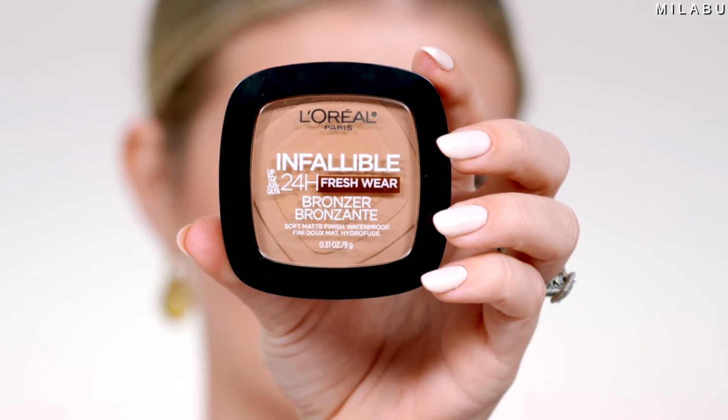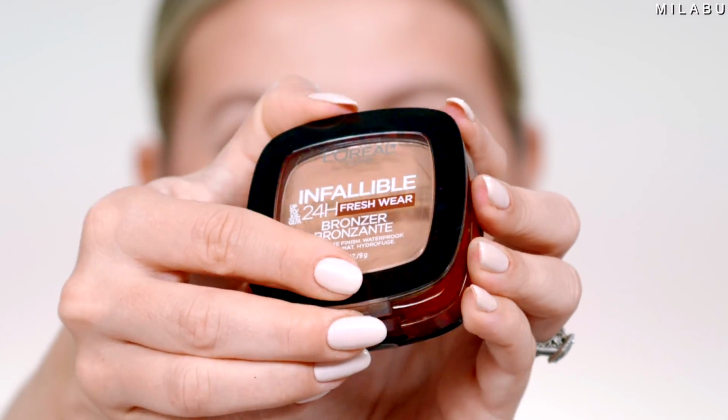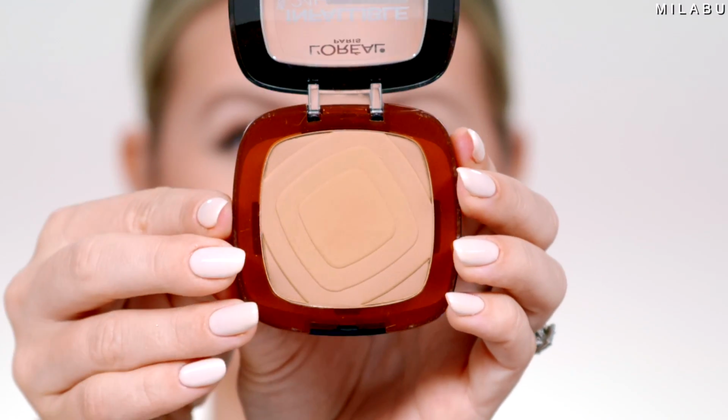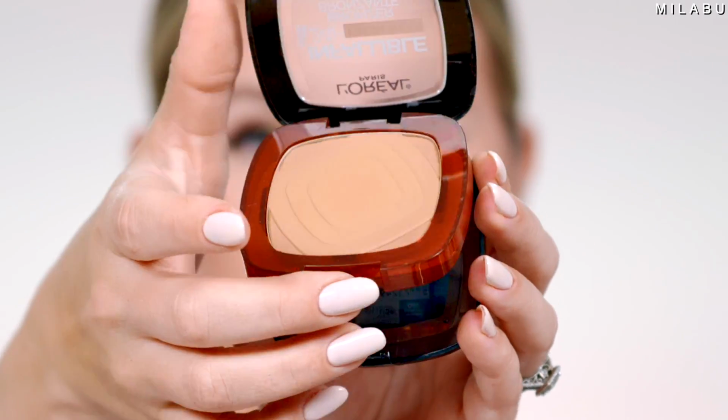Flake and flake. I have, like I said, a new bronzer by L'Oreal. This is their 24-hour fresh wear bronzer, soft matte finish. It's supposed to be waterproof. Let's see how much it costs. $15.99, and they actually have a lot of shades.